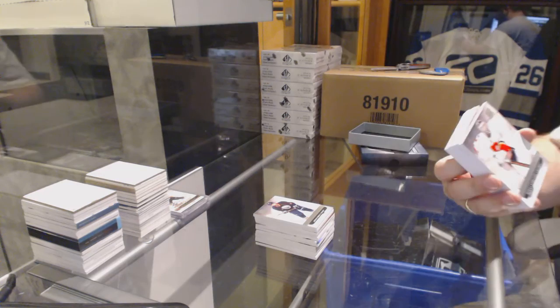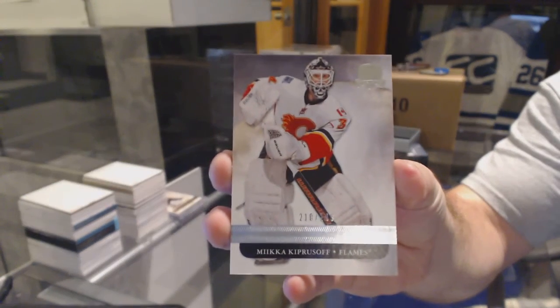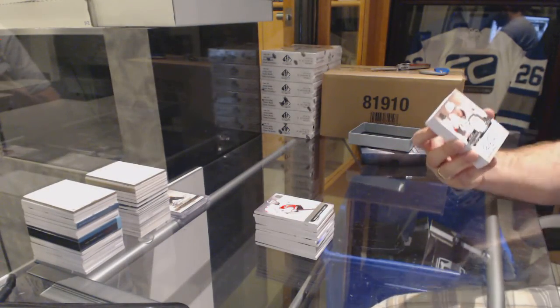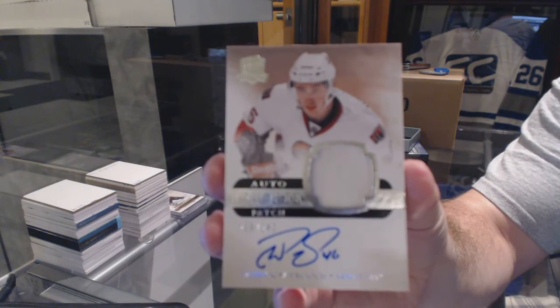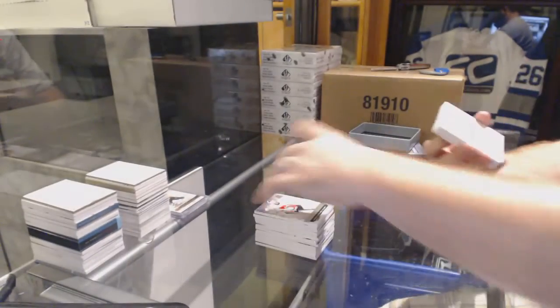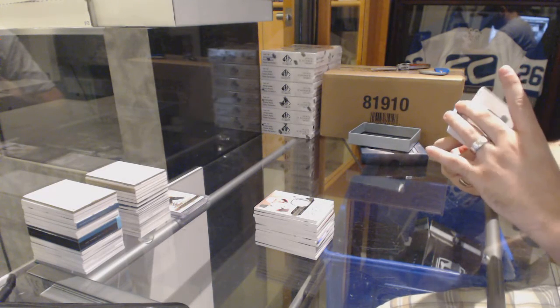We've got number 249, Mika Kiprusoff, Calgary Flames. Mika Kiprusoff. For the Ottawa Senators, number 249, rookie patch auto, Patrick Wiercioch. Patrick Wiercioch. Oh, redemption. We failed the redemption. I cannot see that.